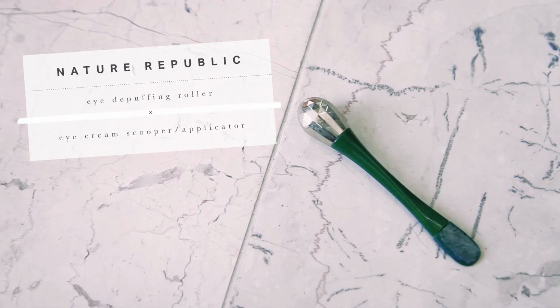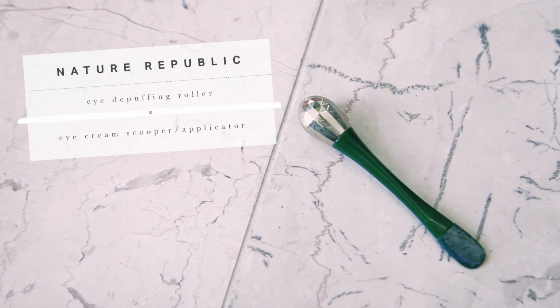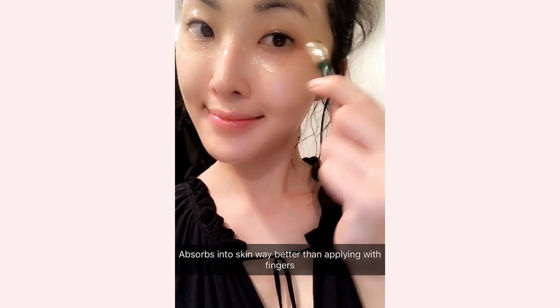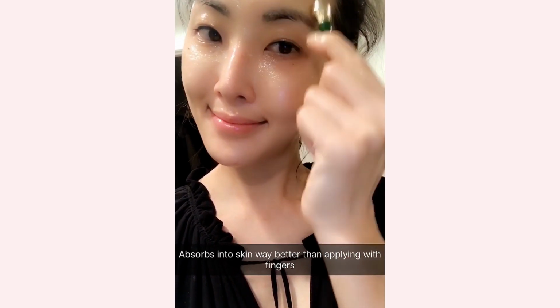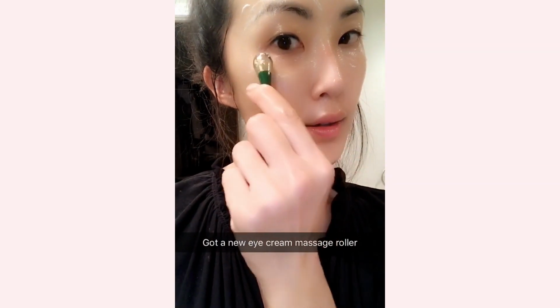You guys know my obsession with rollers. I roll my skin at least 2-3 times a week, but this one is specifically for your under eyes. So it's incredibly cooling. Once you apply your eye cream on, this one actually has a little scoop for your eye cream. You apply it on and then you just roll away. It really penetrates your eye cream and it allows it to absorb it probably 10 times more than what it would be if you just used your hands.